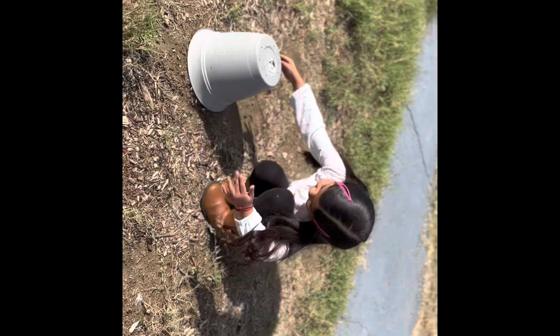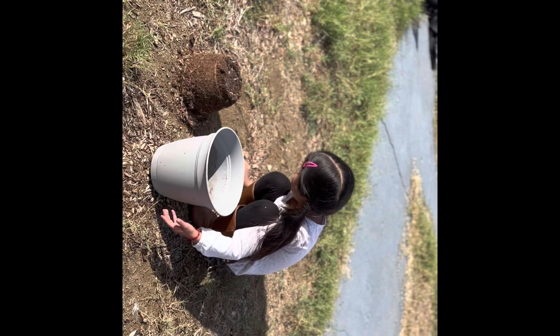Mommy, you remember last time you and Anna made a river? Yeah, you guys did a long time ago. Oh, that's like a mountain, or like a sandcastle.